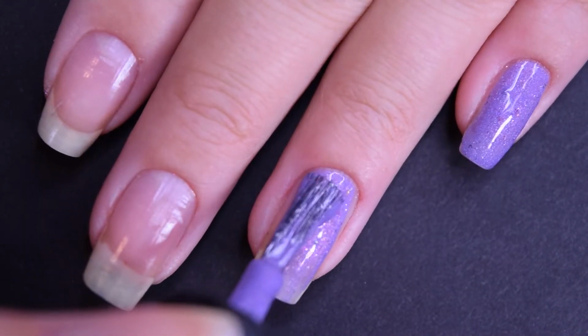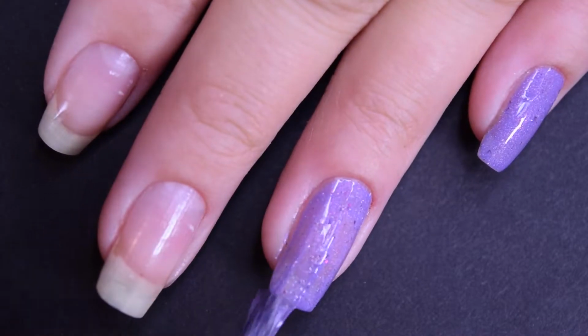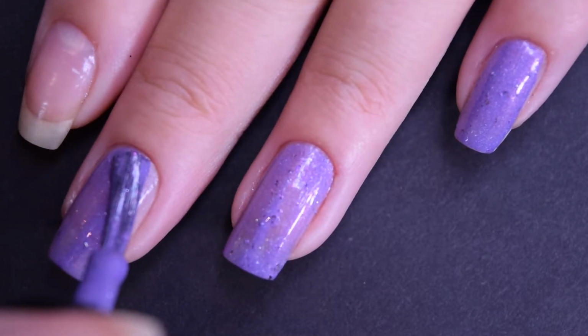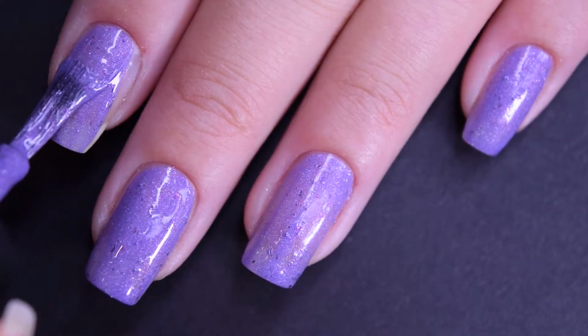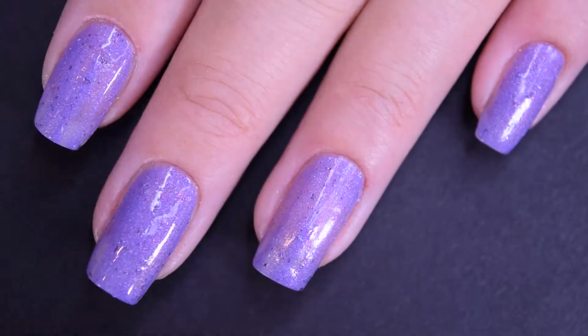This has phenomenal coverage here on this first coat, depending on your application. Again, if you go in a little bit thicker like I did on my pinky nail, you could easily wear this on just 1 coat, but I do have the tendency to do a little bit thicker on my pinky and then pretty thin on the rest of my nails, so it is just more consistent for me to go in for 2 coats across the board. This has another great formula, easy to use, stays where you put it.